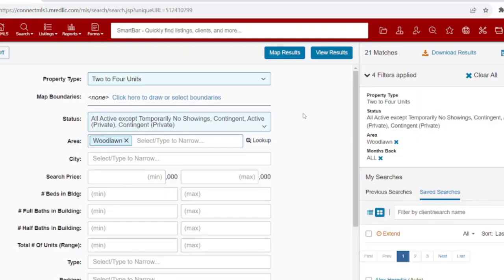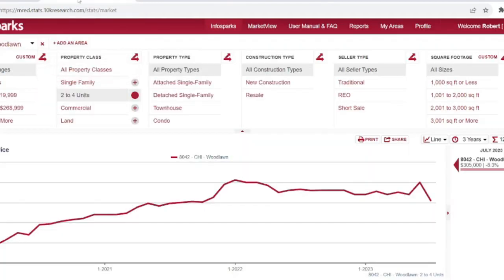Now let's see what we can find in the Woodlawn neighborhood. Now let's check out the rental properties for sale in the Woodlawn area. So let's take a look to see what the average 2 to 4 unit is selling for in Woodlawn. And it looks like as of July, it's at $305,000, which is kind of interesting because it looks like last month it was actually at $350,000. So there was a nice little drop in the average price. So that's something to look out for.